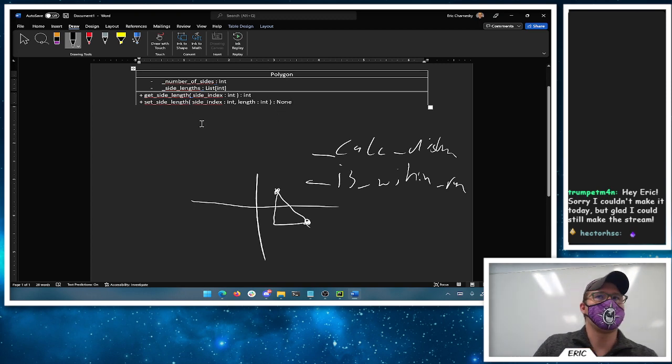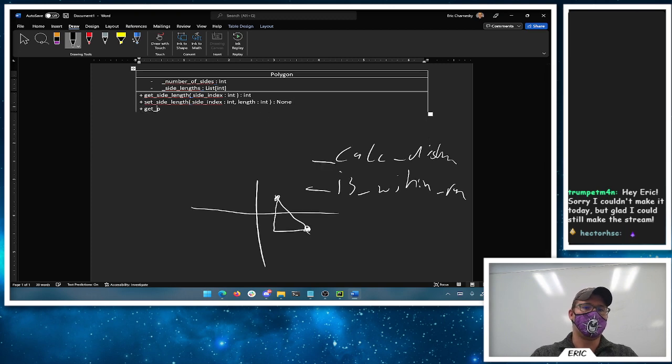Again, this is somewhat Python-centric, but the idea of a UML class diagram is it's really picture-ish, but it's got descriptions here, and you can make a diagram and show someone, and they can look at it relatively quickly and say, okay, I think I know what this class does. I know what attributes it has, and I know what the methods are. I don't know how to write it all yet, but I can take that as my to-do. So we got get side length, we have set side length, and we have a get perimeter. Perimeter returns an integer value.